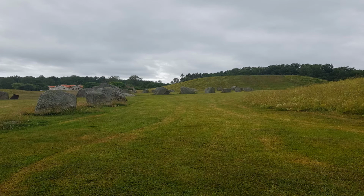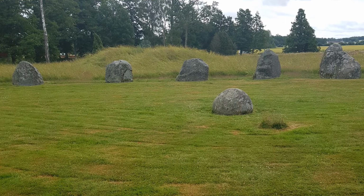A stone ship consists of raised stones placed in the form of a ship. Such formations are typical Nordic ancient monuments, mostly found in burial fields. There are 5 stone ships in the vicinity of Ononsberg's tumulus, making it the largest concentration of stone ships in Sweden. Yet no one knows for certain why the stone ships were built.